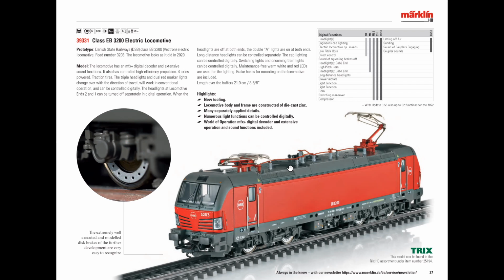This one, it was pointed out, has only two pantographs, but that's enough to handle the current differences between Denmark and Sweden and Germany. And it was also noted that future articles in Marklin's magazine will go into more details. Minor differences here are in the printing on the body shell, but otherwise it's very similar to the other two models you've already seen.